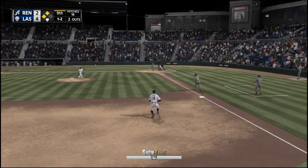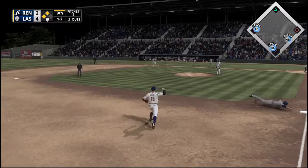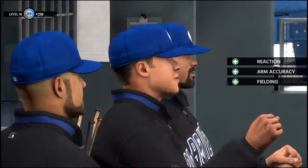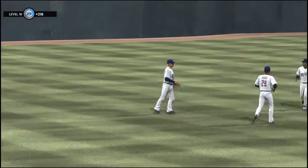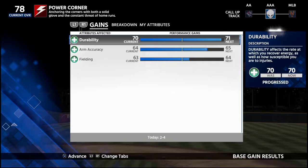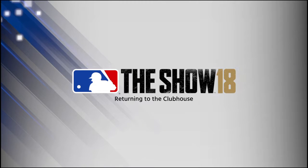Has them down to their final strike. Here it hit hard on the ground to third. Knight loves it. Throw on to first will be in time, and the rally falls just short as they will strand the possible tying runs in scoring position, and this ball game is over. 4-2 the final score.